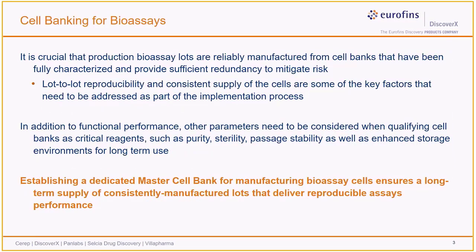Therefore, it is crucial that production bioassay lots are reliably manufactured from cell banks that have been fully characterized and provide sufficient redundancy to mitigate risk. In addition to functional performance, other parameters need to be considered when qualifying cell banks as critical reagents, such as purity, sterility, passage stability, as well as enhanced storage environments for the long-term use.